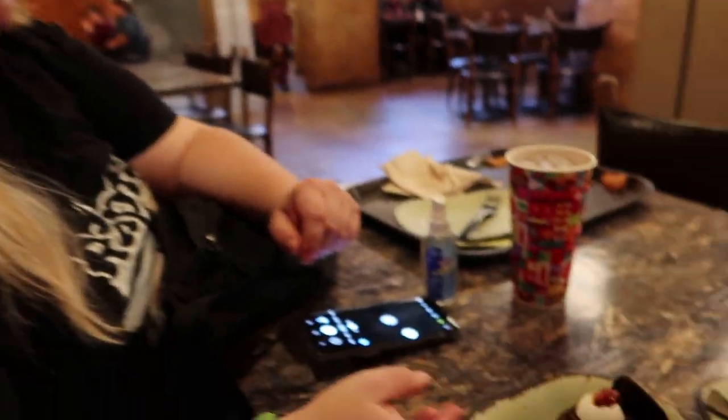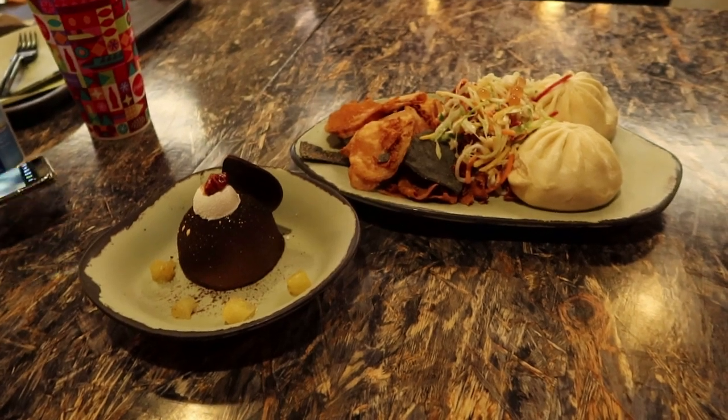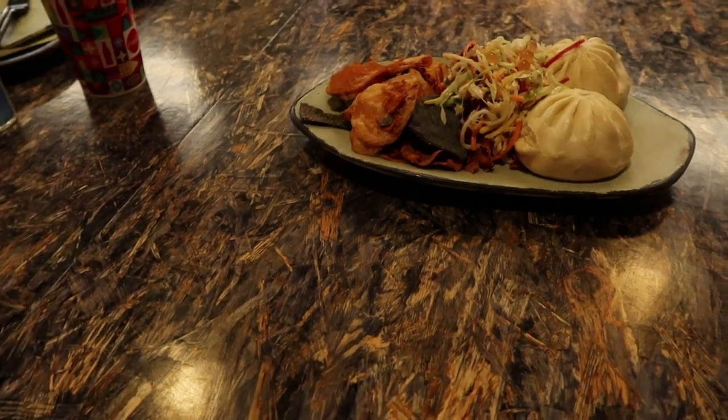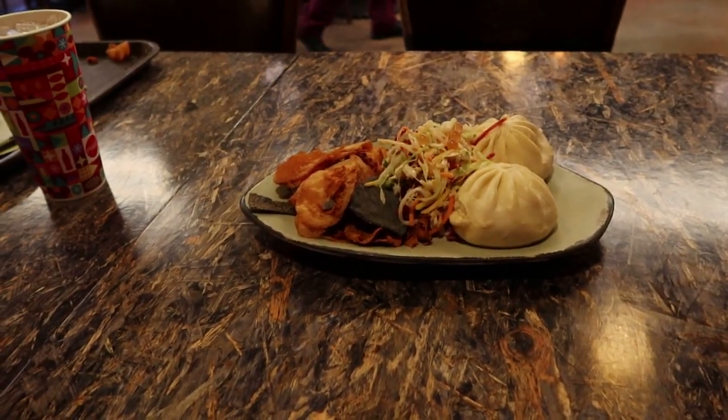Then do you become an avatar after you eat this? That's the question. It's possible. I don't know what's going to happen. We'll see what happens once we consume this deliciousness. But I have a feeling it might be something very interesting.